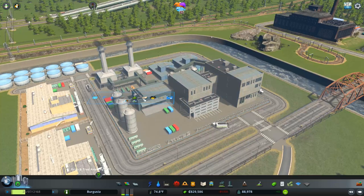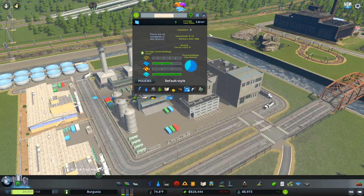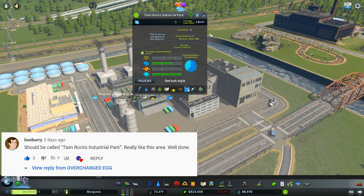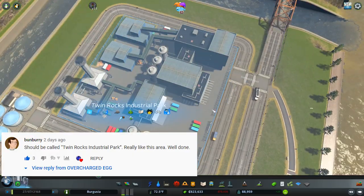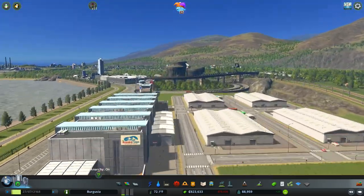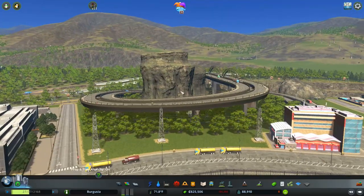Alright guys, so we are back in Burgusia. And we had a really good name suggestion for the new industrial park over here. I'm going to change it up now. So thank you for the suggestion. I'll pop the comment up on screen now. Really appreciate you guys getting involved naming the areas. And obviously this is named after the Twin Rocks Bridge here.